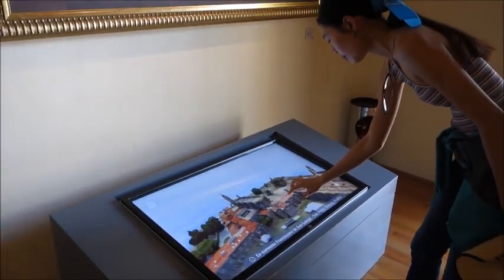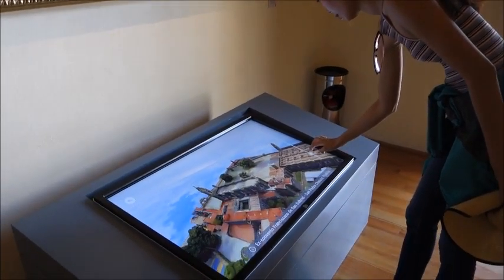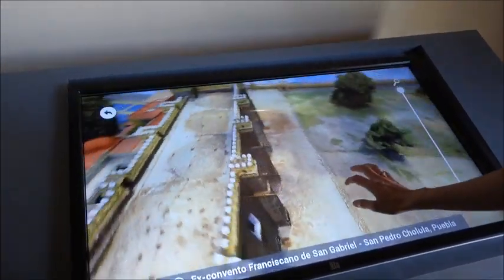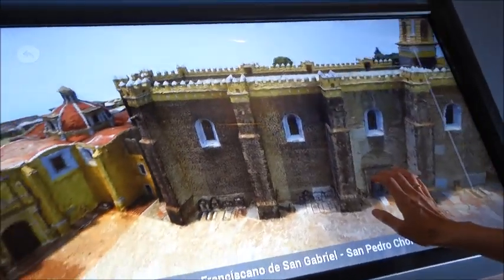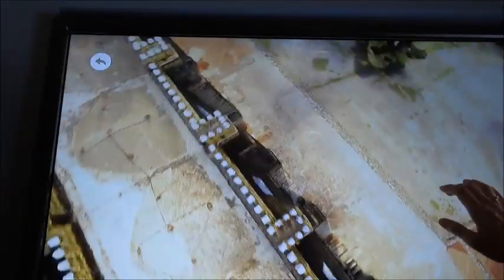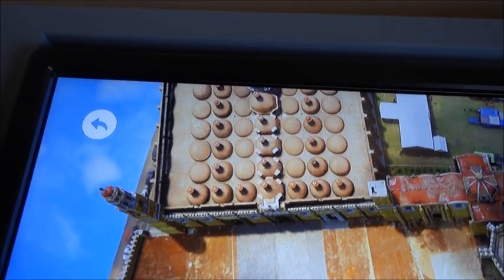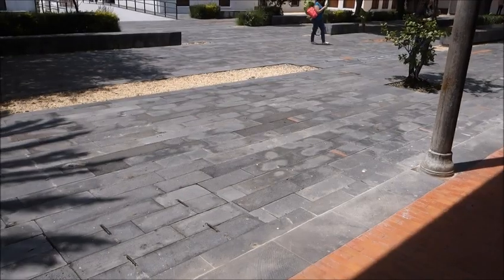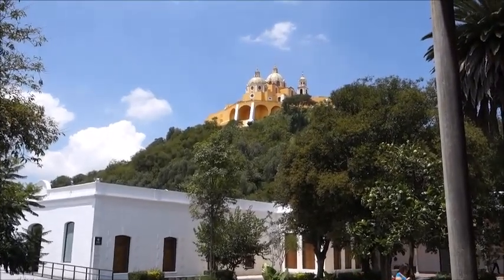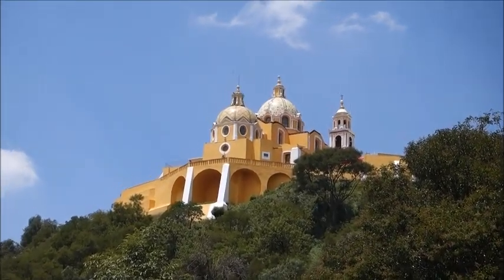Chung's checking out the St. Gabriel complex, or Santa Gabriel, we were at earlier. Super cool. Check out the roof of that, the Indian temple with all those domes. There it is. Very Moorish influence. When you're enjoying the regional museum, don't forget to look up the hill. It's a good shot here of the church that was built on top of the pyramid.